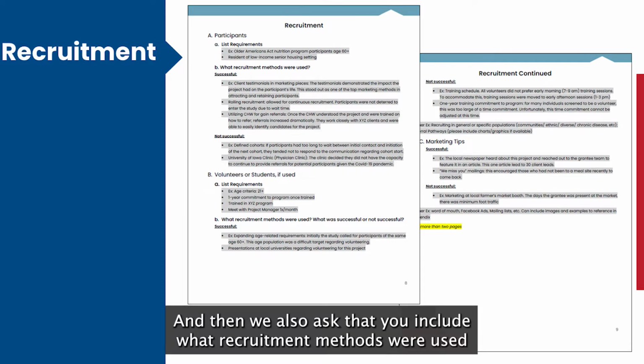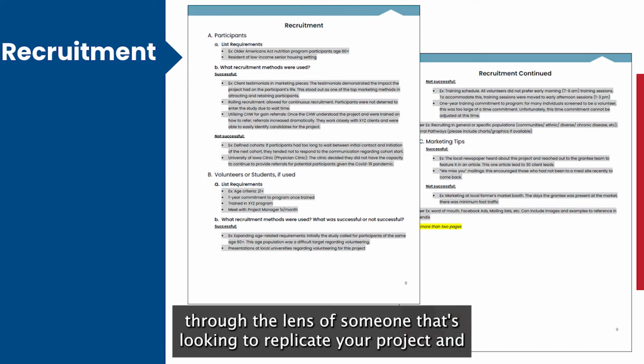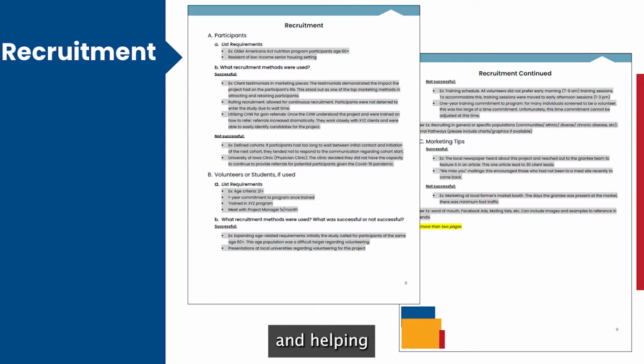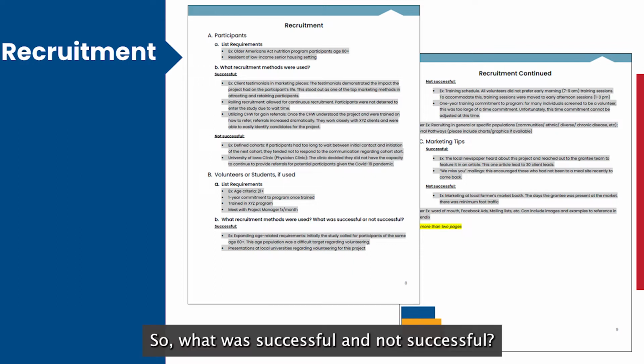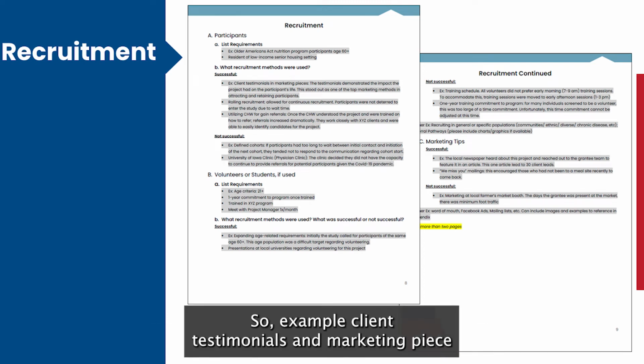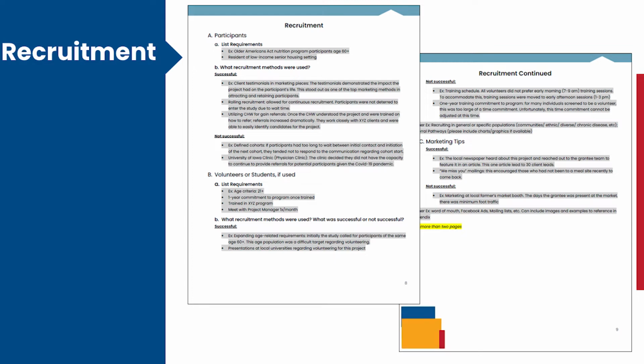And then we also ask that you include what recruitment methods were used, and then breaking that out into what was successful and not successful. Again, looking at this through the lens of someone that's looking to replicate your project and helping them replicate this the best that they can. So what was successful and not successful, just providing that header of information. So example, client testimonials and marketing piece, and then describing why that was successful or not successful.